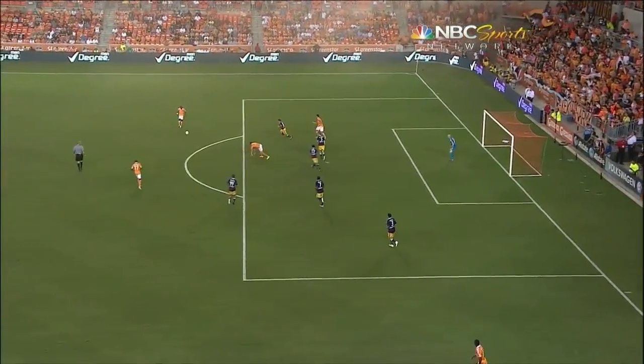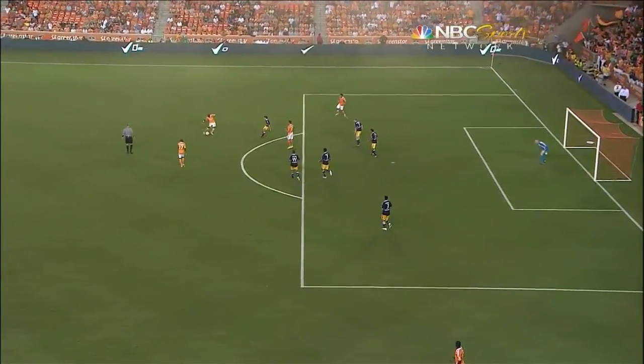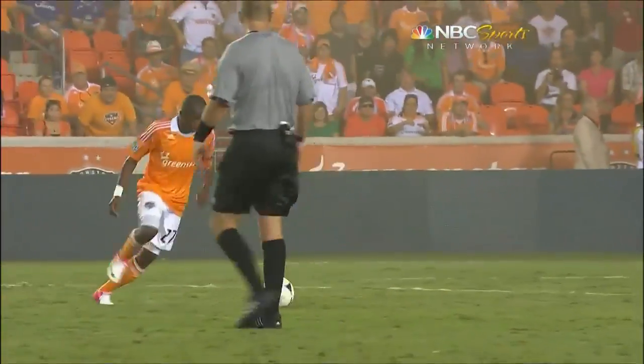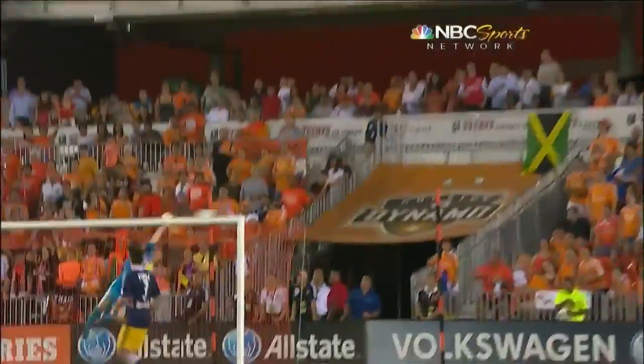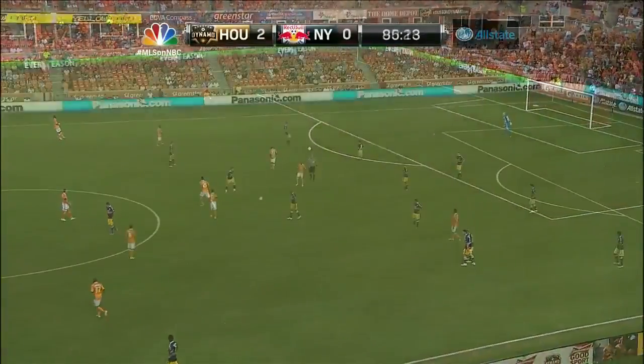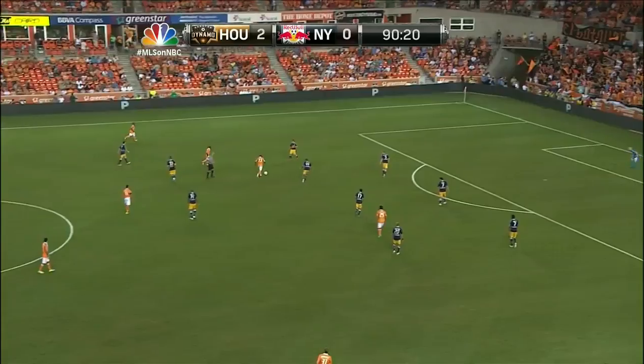Javon Watson gets down the right flank, floated ball in, and Boniek Garcia takes his time and settles, gets it right, good approach, and he just tries to whip. Look at the body, the spin, the torque. That ball just catching the top of the net. Well, you see 2 minutes of stoppage time will play.